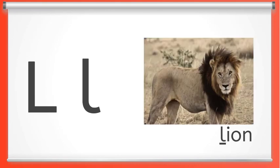This is the letter L. L makes the L sound, like in leaf or lion. Say the sound with me. L.